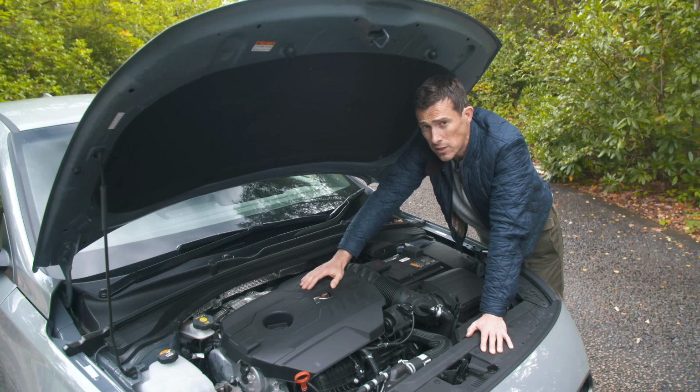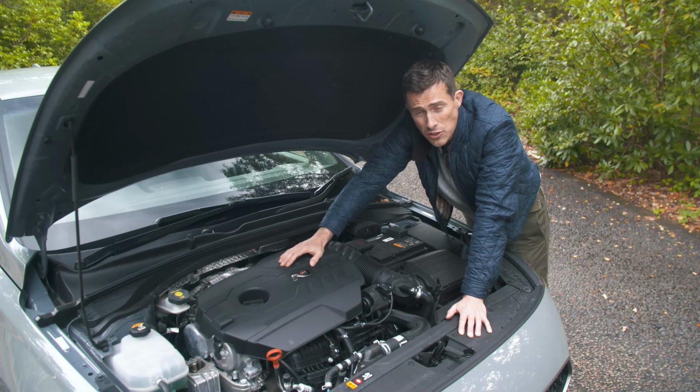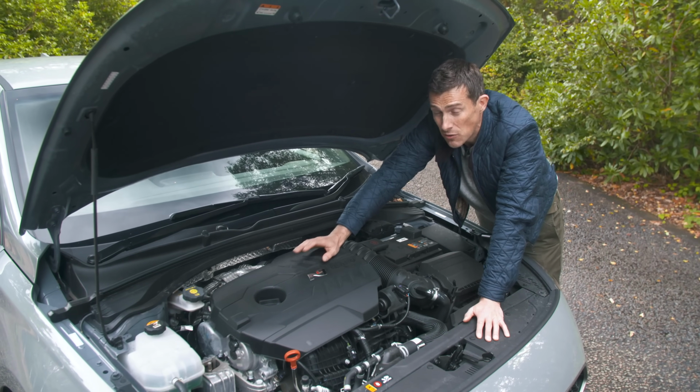This car uses a 2-litre 4-cylinder turbocharged petrol engine with 275 horsepower and up to 380 newton meters of torque. Those performance figures are pretty decent considering this car's reasonable price.